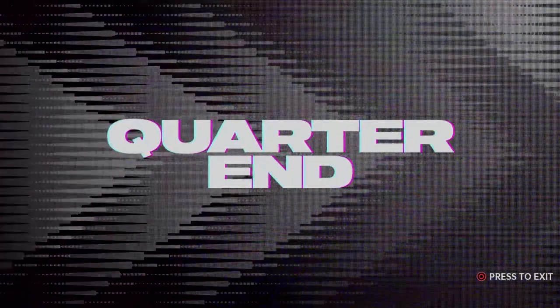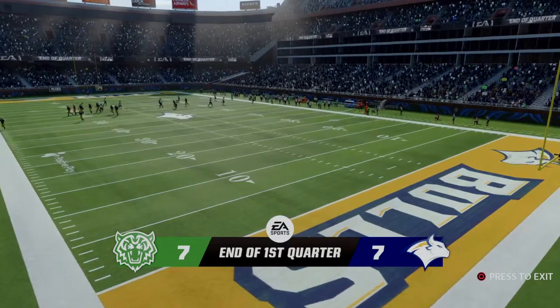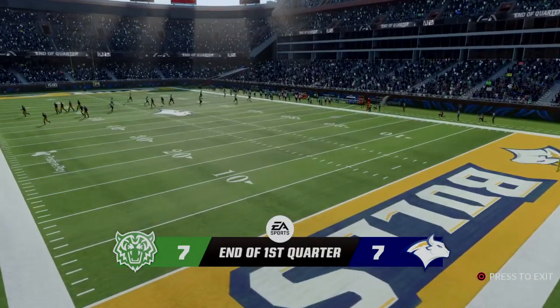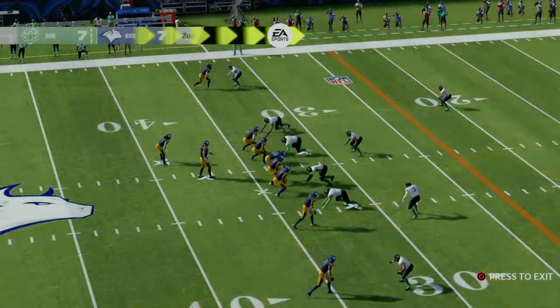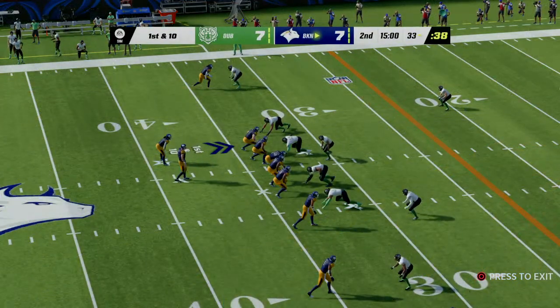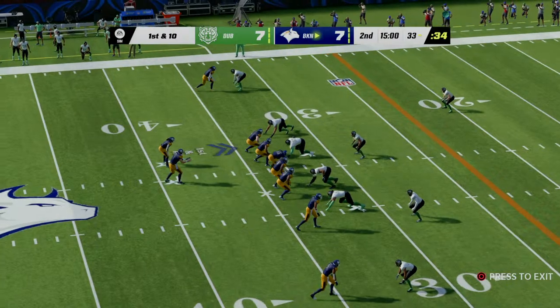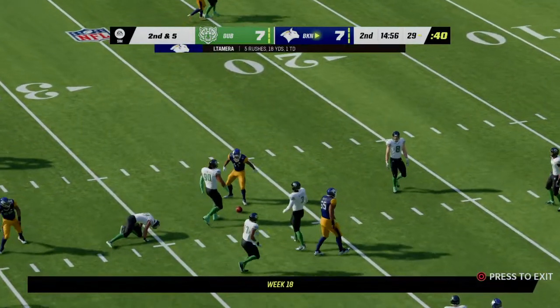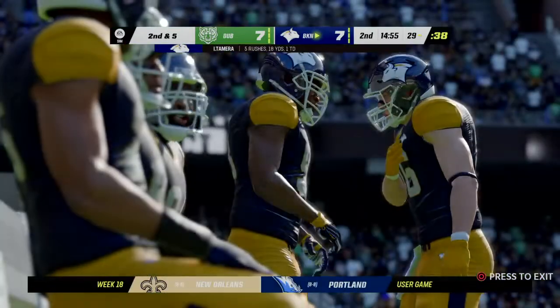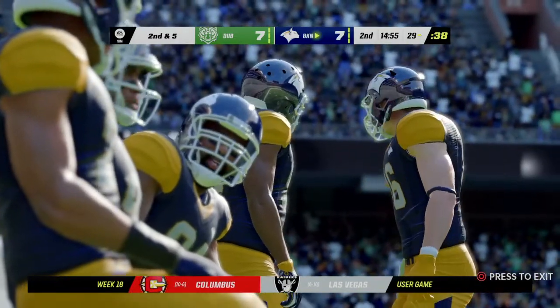These two teams all tied after one. So they'll come up first and 10 now from the 33. From the gun, they'll try to run it. 5 yards on the carry. Good pickup on first down. Brandon, 5 yards on that run.